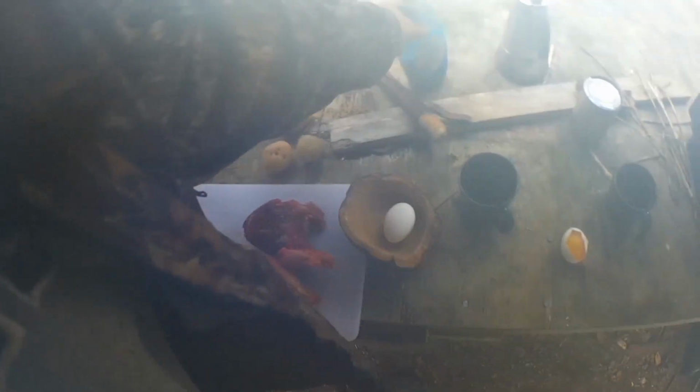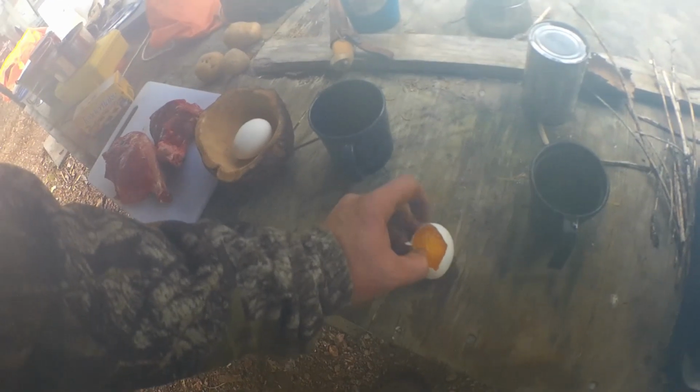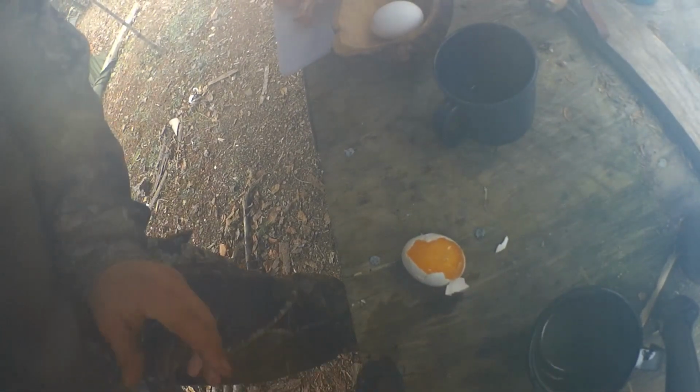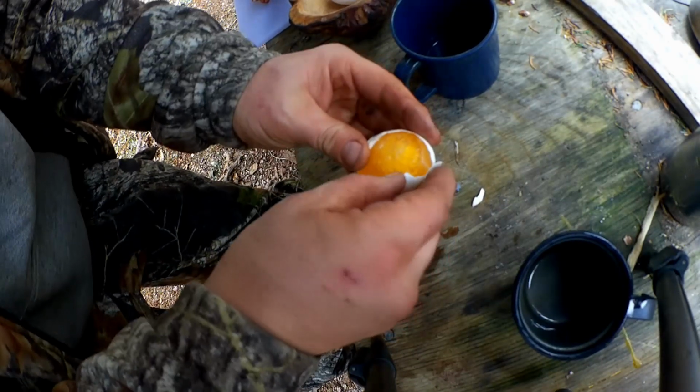So my dish soap is frozen, and here's my eggs. I can peel my egg, and my egg is still in one piece. Let me get this thing set up for you. Now it looks like my lens is fogging up. Hopefully that's a little better. But here we go, look at that.